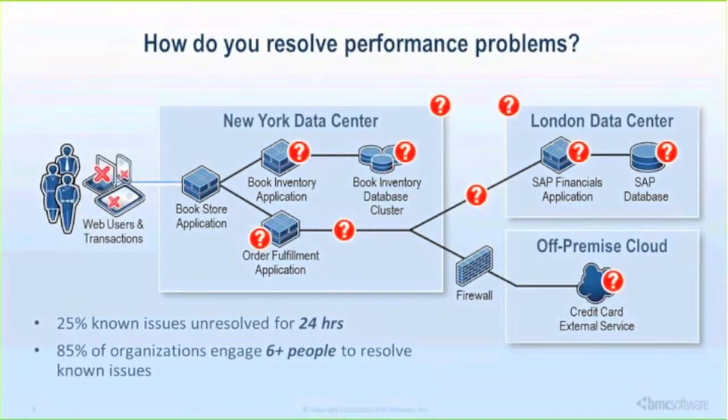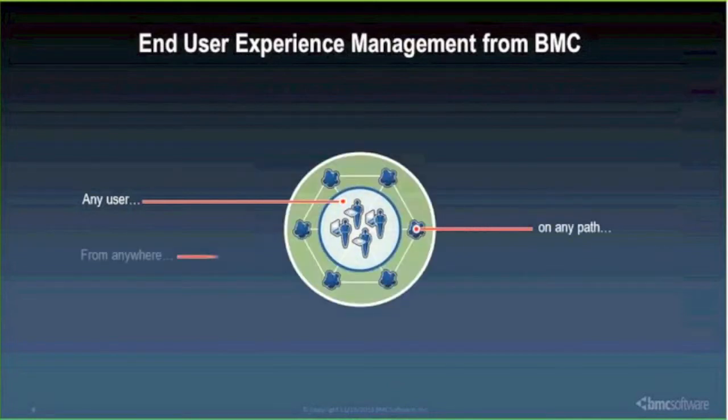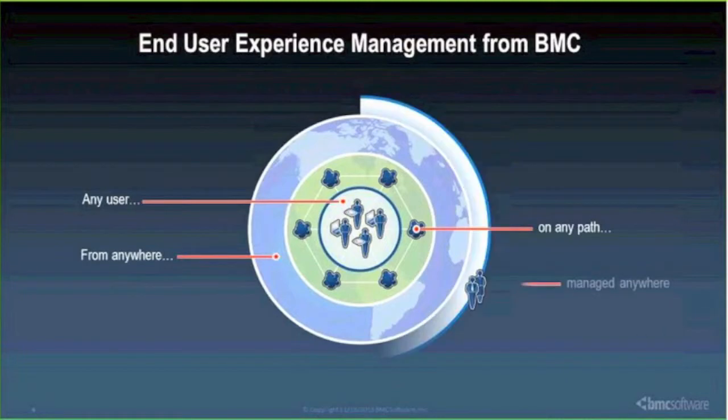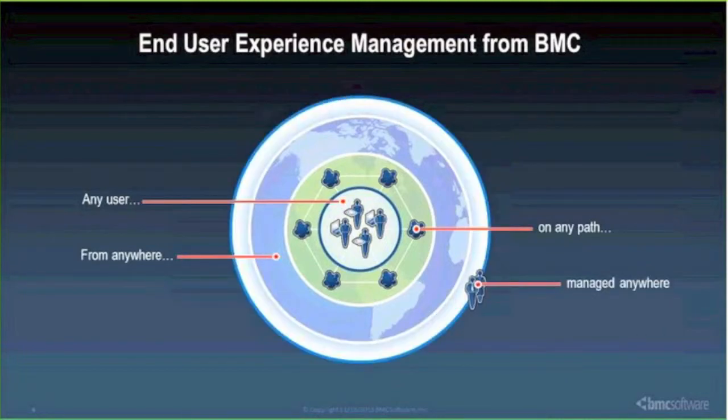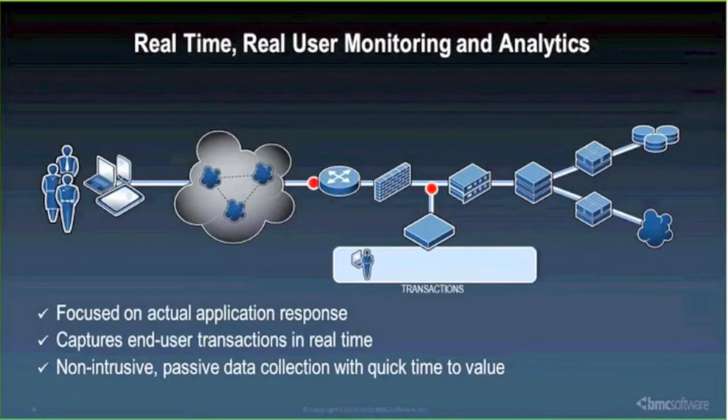So what we want to help with EUEM, End User Experience Management, is to be able to monitor your users coming from any path, any location, and then manage that from any number of different places. So capturing all of the web traffic that's coming in, no matter where they're coming from, and being able to manage that from a diverse location. So how do we do that? Well, the first thing is that it's focused on response time. And if you look down at the bottom where that red dot drops down, we use a passive network sniffer.